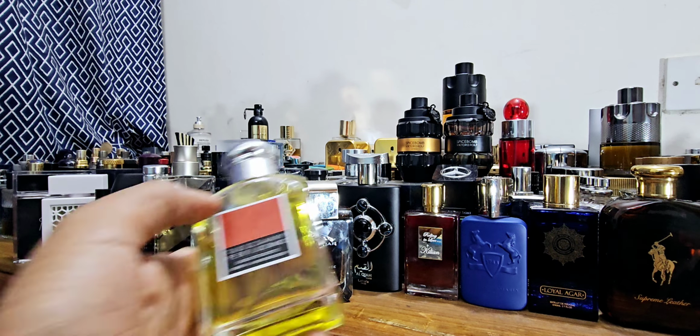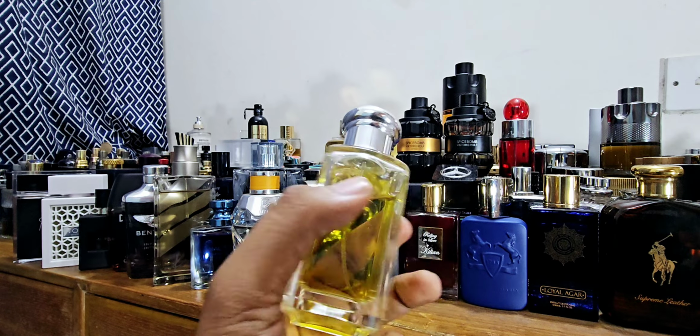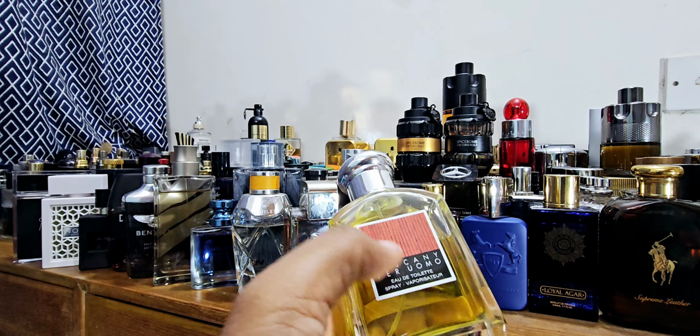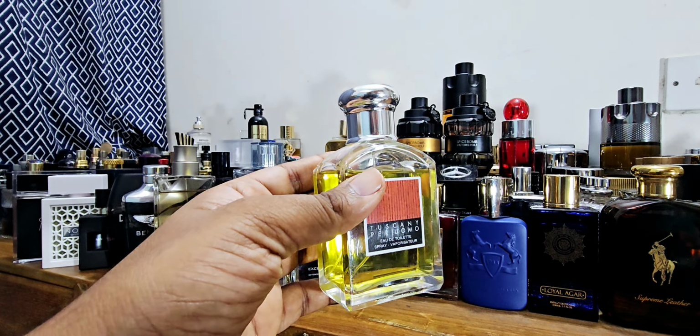Number 3. Let's talk about a classic. This is from House of Aramis. This is called Tuscany Per Uomo. These are their newer bottles, but even now these ones are getting a bit harder to find, and the prices have gone high. These used to be like 35 bucks before. Now they are selling well over $55.